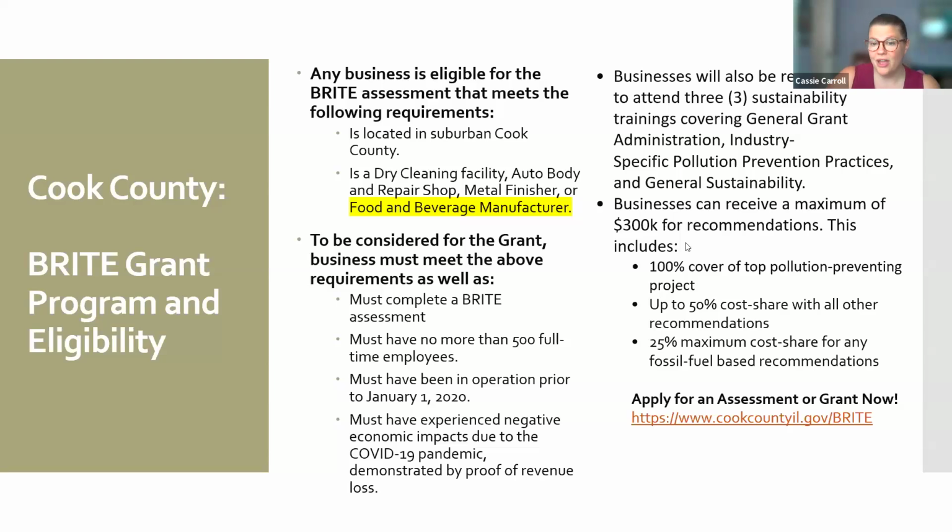But businesses that apply for grants can get up to $300,000 for those recommendations outlined in the Bright Assessment Report. And 100% coverage can be provided for top pollution preventing projects. Up to 50% cost share would be available for other recommendations, and 25% cost share for any fossil fuel based recommendations. So you can get up to $300,000 for pollution prevention, best practices, or opportunities at your facility.